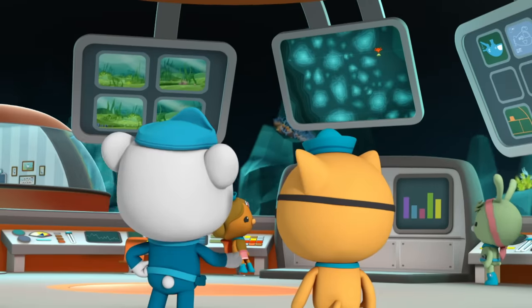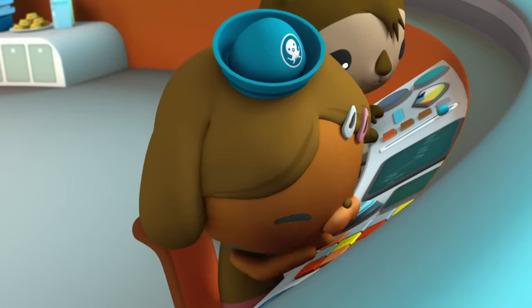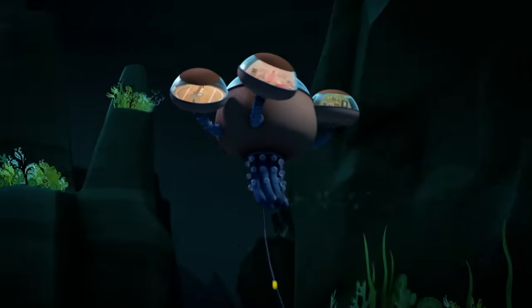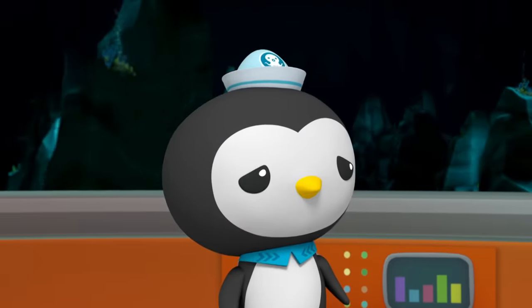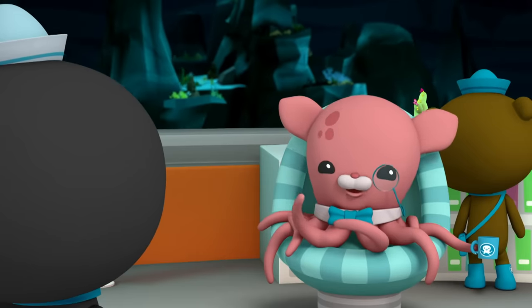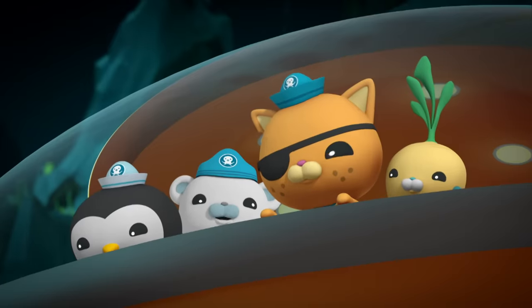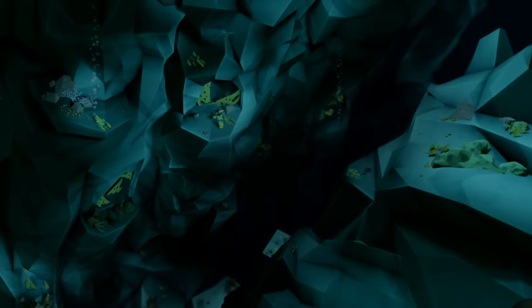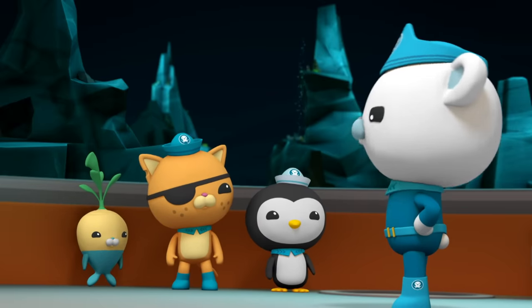Pass through these sea mountains to get down to the trench. Dashie, let's take it slow. Some of these mountains are tall. Yes, some of them are taller than any mountain on dry land. There it is, Mariana Trench. It looks like a humongous, bottomless pit of darkness. Yes, the trench is much too deep to see to the bottom from up here.